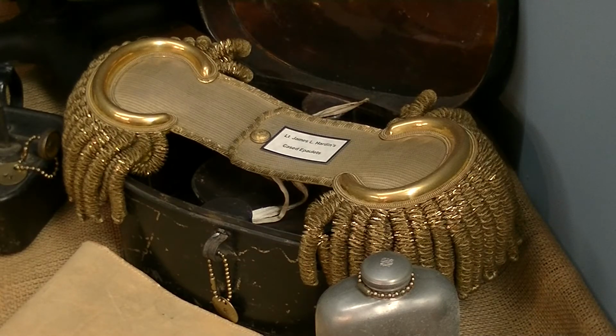All right, here's this set of cased epaulets, and if you notice right in the center there, you can see some of the tie strings that are hanging on, and it has the big bullion. Some people call them coils on each one, and just fantastic condition. They're in the original case, what they call Japanese tin, that's the finish on it, that they originally came in. And now we're going to move around in here and get some of the various small artifacts that belong to Lieutenant Hardin.